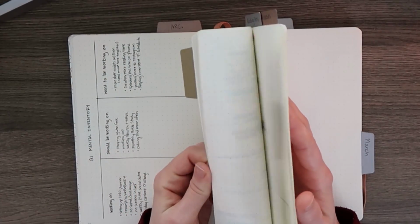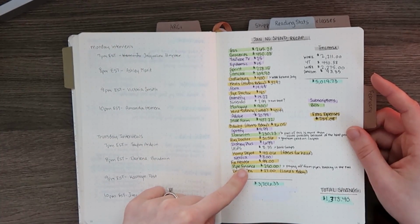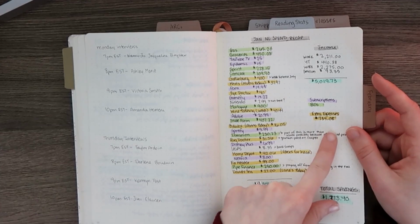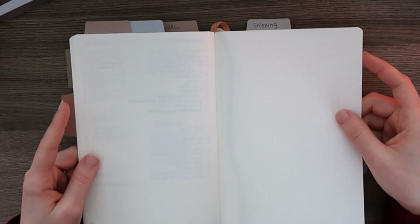So I saved that. If you guys want to see my January one, this is just what I did for my January no spend. I added up everything that we spent and then I highlighted it into categories like bills, subscriptions, extra expenses, and then figured out our total savings at the bottom. I'm going to be doing that again for February, but I'm waiting until the end of the month.